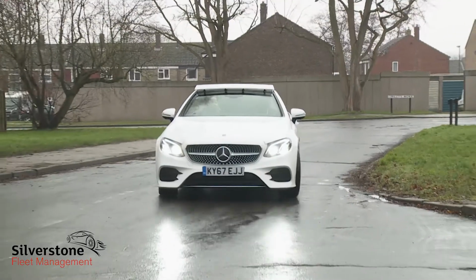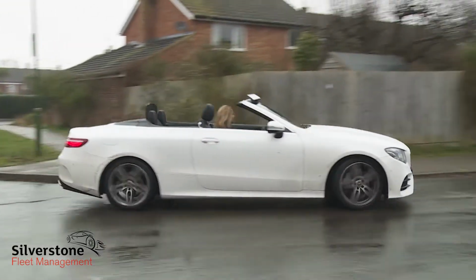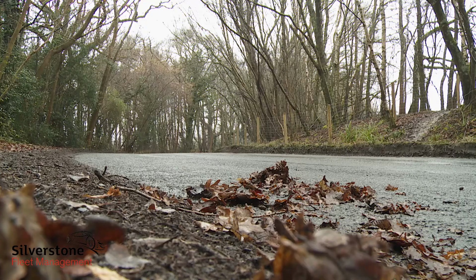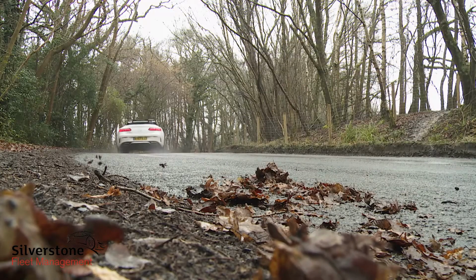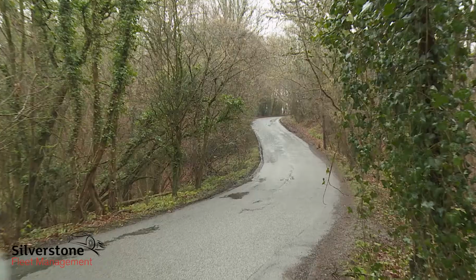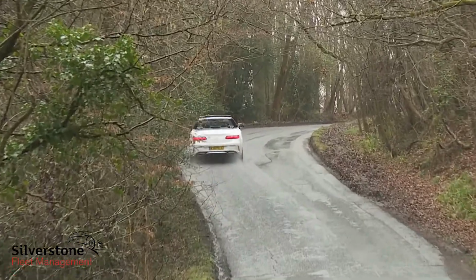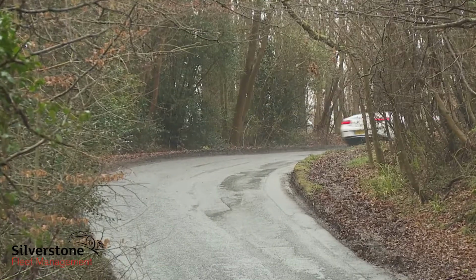I mean, it's still more of a boulevard cruiser than a B-road blaster, and that is exactly as it should be. That's not to say that this car is unaccomplished when the going gets twisty, it's just that other rivals see dynamic cornering as being just that bit more important. In Stuttgart, however, they spent their development time on everyday features that they think typical buyers will appreciate more.